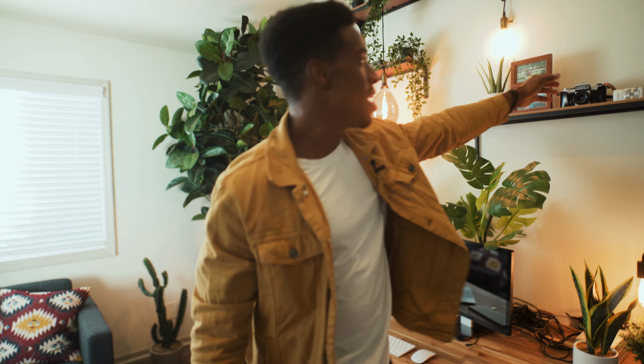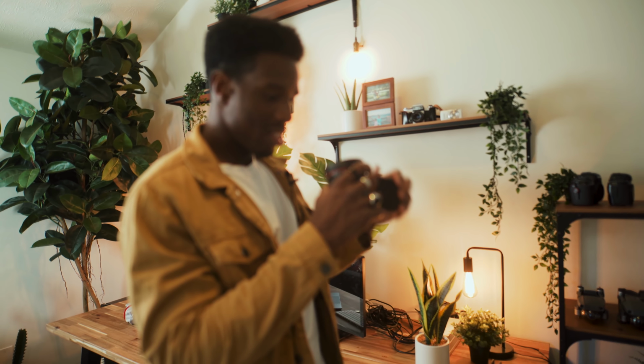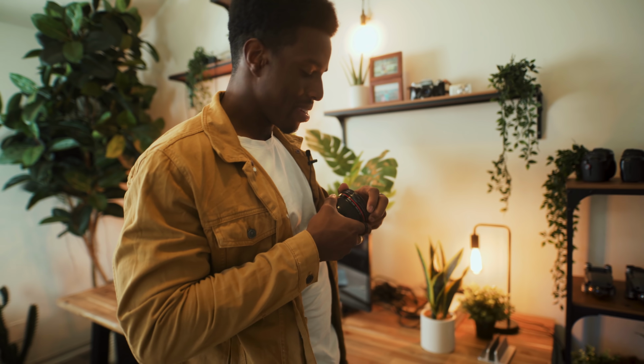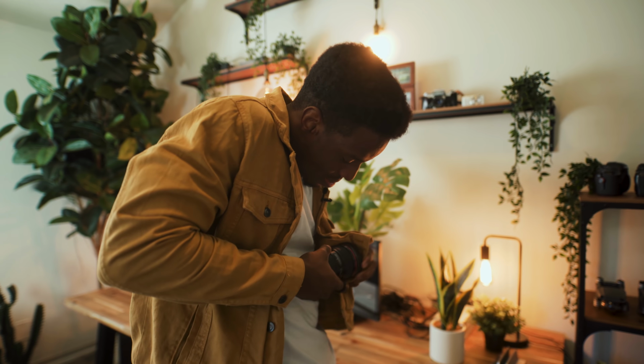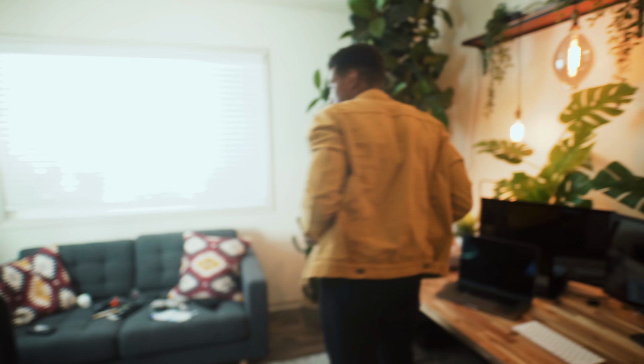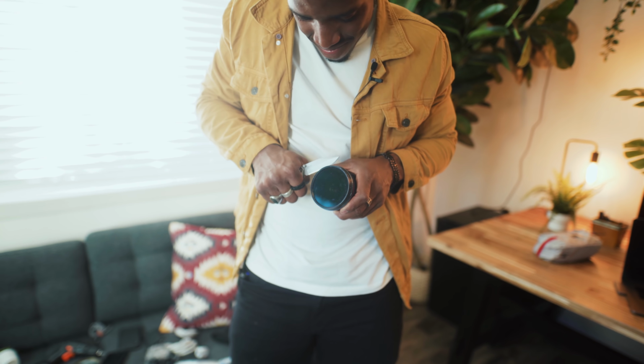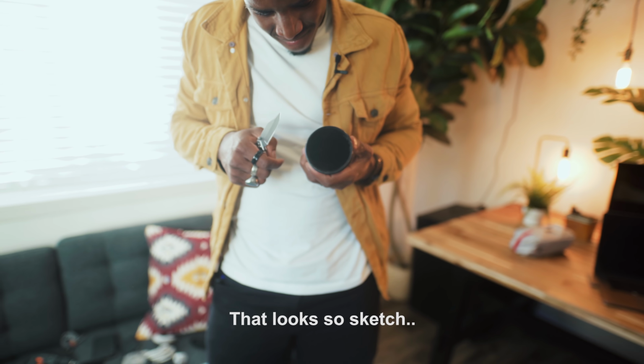Now this is the very first lens that I broke. As you can see, oh my God. Polarizer still jammed on there. Dude, I can't get it off. I've tried for years. I'm gonna try with my knife. Get off there, dog. That looks so sketch.